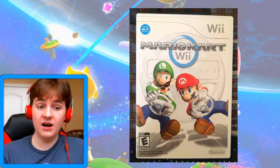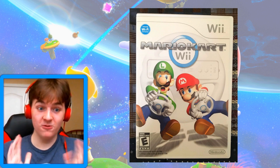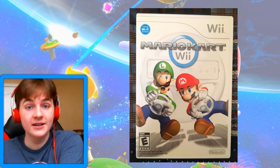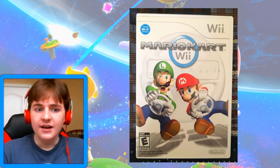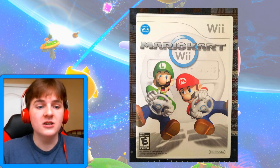The next game I found was Mario Kart Wii. Now when I saw this sitting there, I was really excited because this game is definitely not quite $5. This should actually be maybe around $15 used. So finding this at a Goodwill, just sitting there, and by the way, it's in very good condition. Let me get a little bit closer up here to show you.